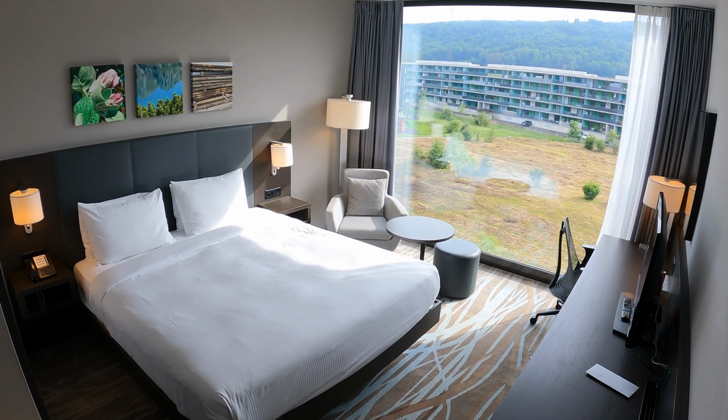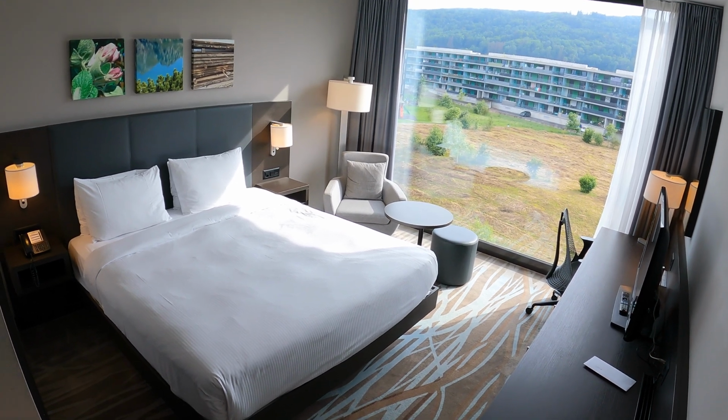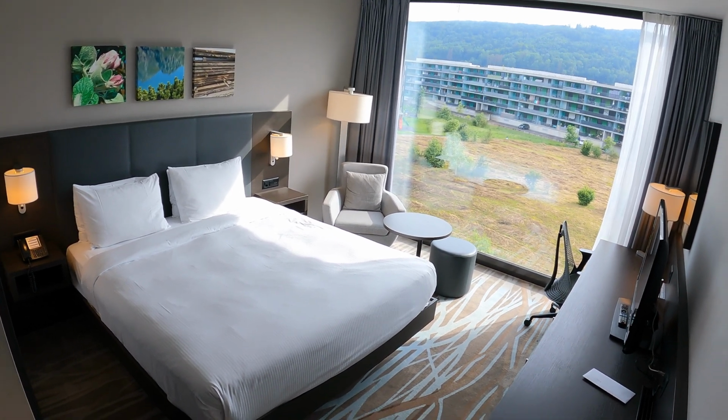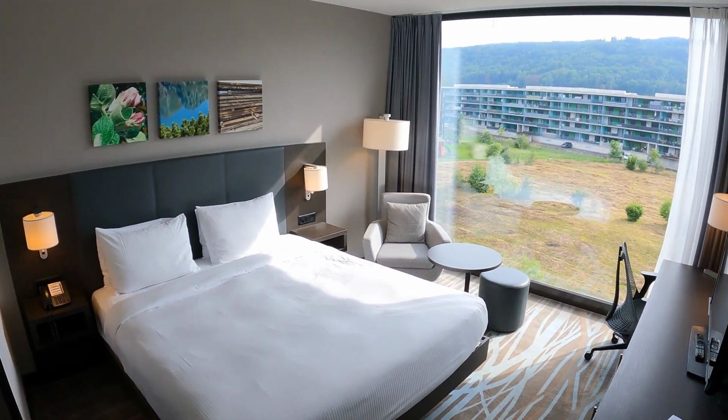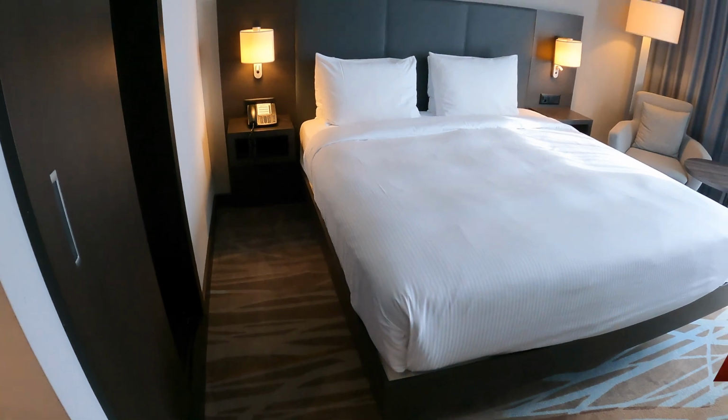Now let's have a look at the bedroom. There's a big king bed, but what really stands out are the floor-to-ceiling windows. They let in plenty of light, making the room feel even bigger. Behind the bed, you've got a nice headboard with some artwork which adds a welcoming touch.